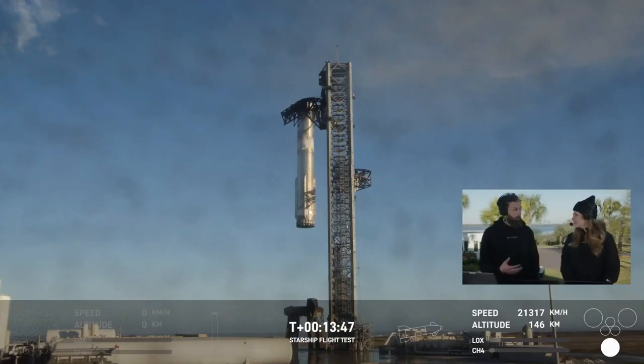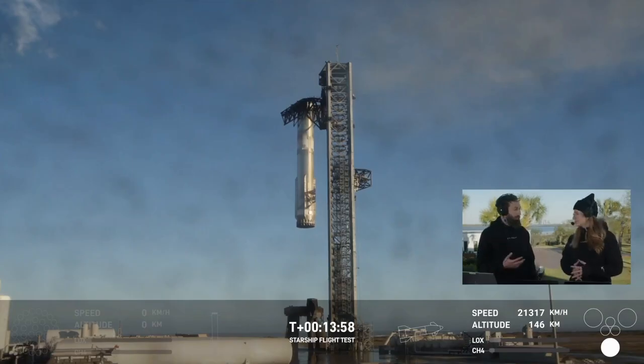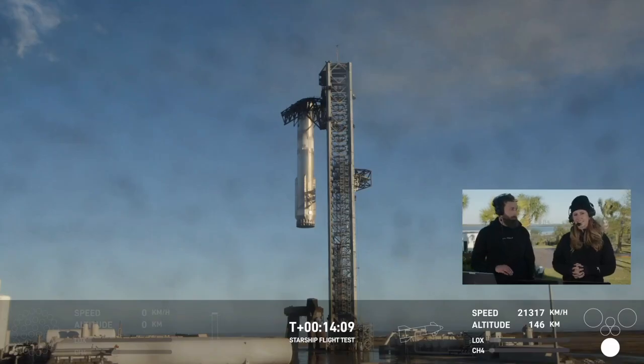So again, we're still listening in on the loops, trying to figure out how much we can get right now. But again, stick with us. We'll bring you updates as soon as we hear them. Really exciting. We were able to catch the booster today. Obviously, we want to get the ship all the way over to the Indian Ocean. May not be able to do that at this point, but we'll give you some updates as soon as we hear a little bit more about the ship.